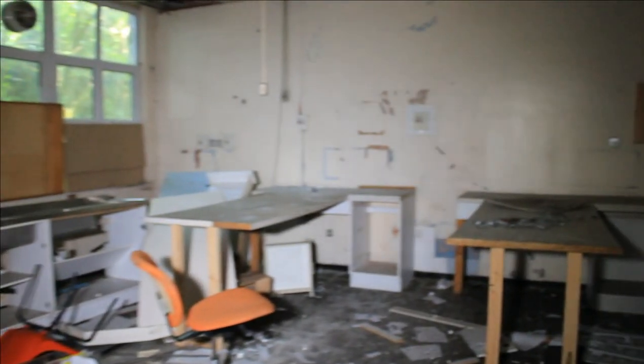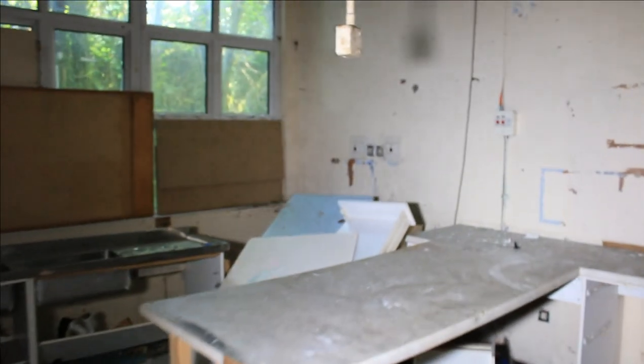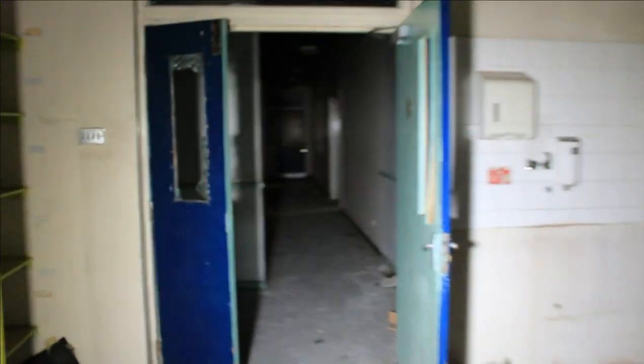More rooms. I think this is another science room. Yeah. Another science room in here, guys. Or was it science? I might be wrong in here. What's that? Was it a science room? No, this wasn't science. It doesn't look like it. It looks like the design and technology. Ah, yeah. D&T.